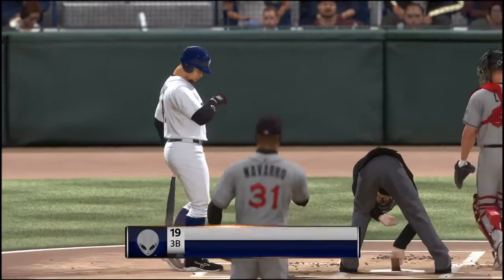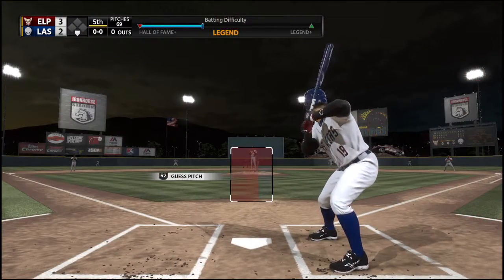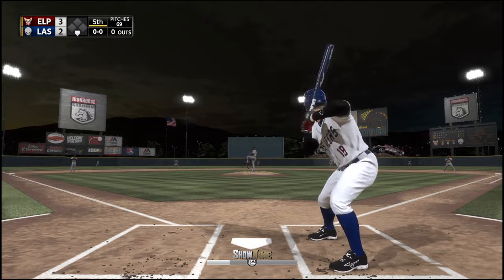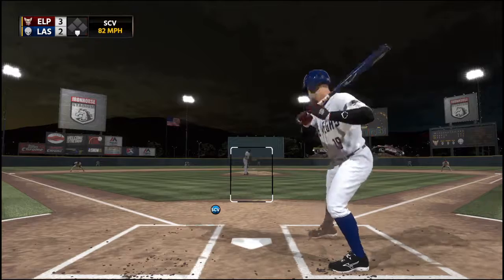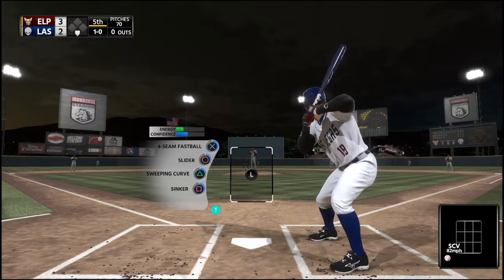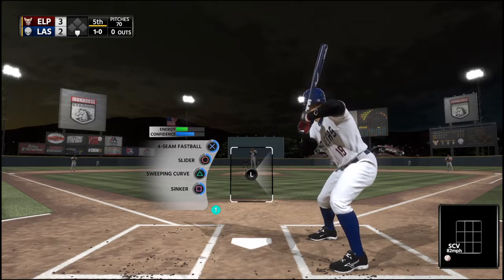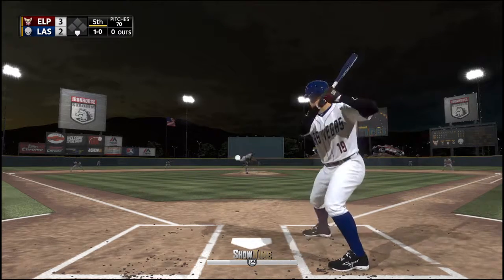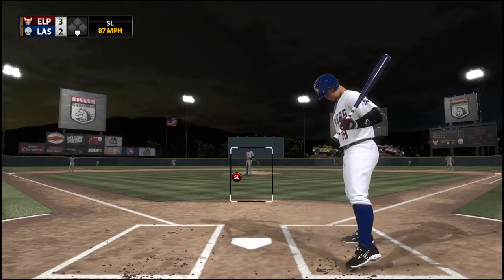Ready once again, Kevin Knight. He got on top of one and was a ground out victim last time. Here's the first pitch to him. Missed with a breaking ball. The 1-0. Finds the zone, strike one.